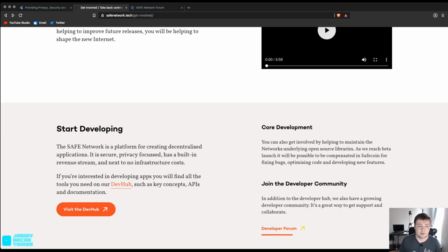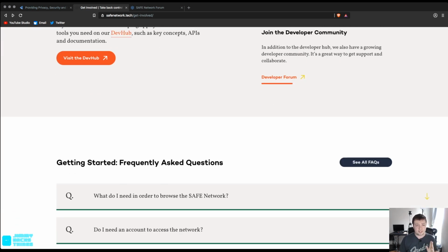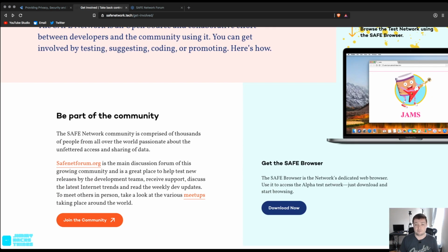For example, highlighting that it's a platform for creating decentralized applications, and they have a fairly good dev hub with some fairly good tutorials. Now, here's the thing though. The primary interface to the Safe network is the Safe browser. They have a browser. So this is yet another browser-based interaction here, which does raise some questions of my own, namely, how are IoT type devices, things outside of the browser, going to take advantage of this network? Now, they do have an answer for that.